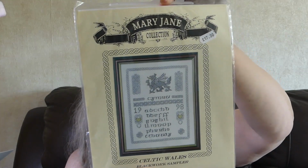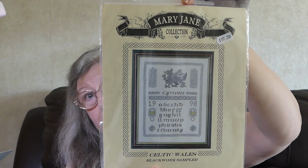So yeah, that's another one. And then I got a couple of kits, and I didn't quite realise that they were blackwork kits, but this is from the Mary Jane collection, the lady that owns Creates Nostalgia, and this is Cymru, a Welsh sampler, Celtic Wales sampler, so that would be a nice reminder of this weekend away.